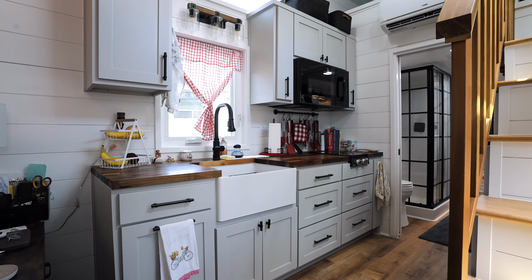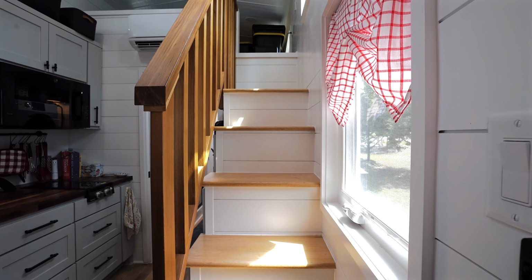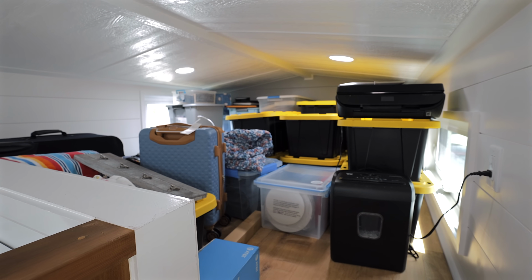Over on this side of the kitchen are the stairs that go up to the loft. Right now I'm using it for storage. In the future I'll have a little storage building, so I'll have it set up there for when my grandkids come to visit this summer, and it'll be great. They'll think it's a hideout.